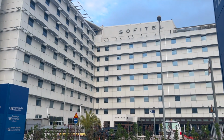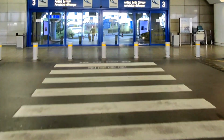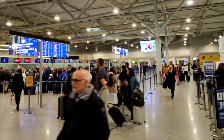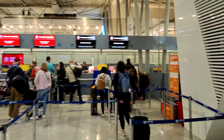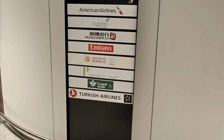I'd highly recommend. It is the shortest walk I've ever had from terminal to airport, especially if you get in late. But here we are entering Athens International Airport. Pretty busy this morning as this flight departed around 10:45 a.m. You do have a private Turkish business class line next to the economy here on the left. Queue was pretty short. We were up to the counter about 5 minutes, through security and to the lounge.